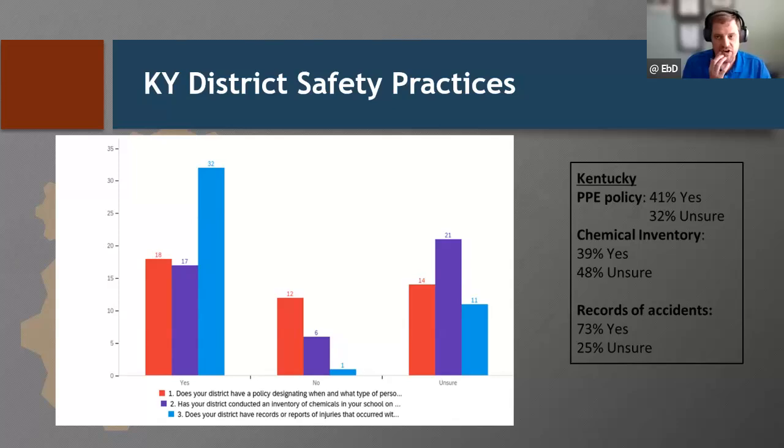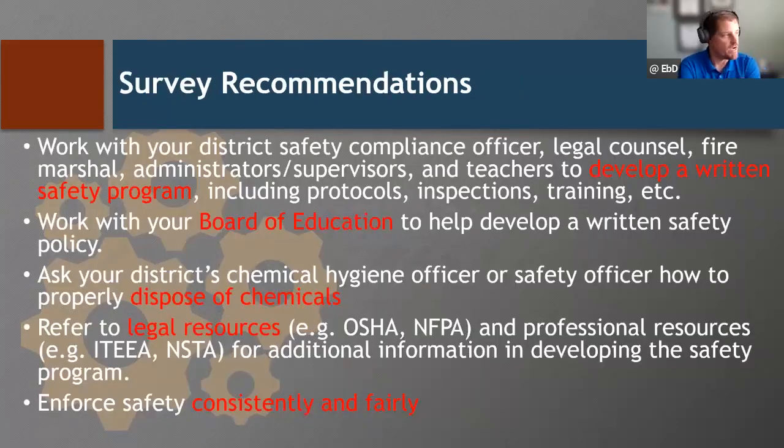Yeah, so here are some of the recommendations that came out of that survey. Obviously, work with your school district. Hopefully, they've identified a safety compliance officer, legal counsel. Your fire marshal of your local community is a great resource as well. Obviously, administrators and supervisors, and then other teachers maybe that are in a similar program in your district or a neighboring district or even in your own school.